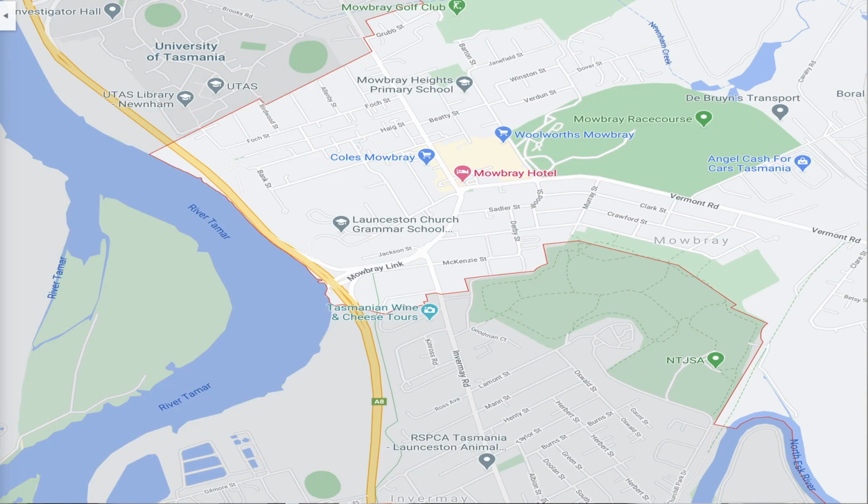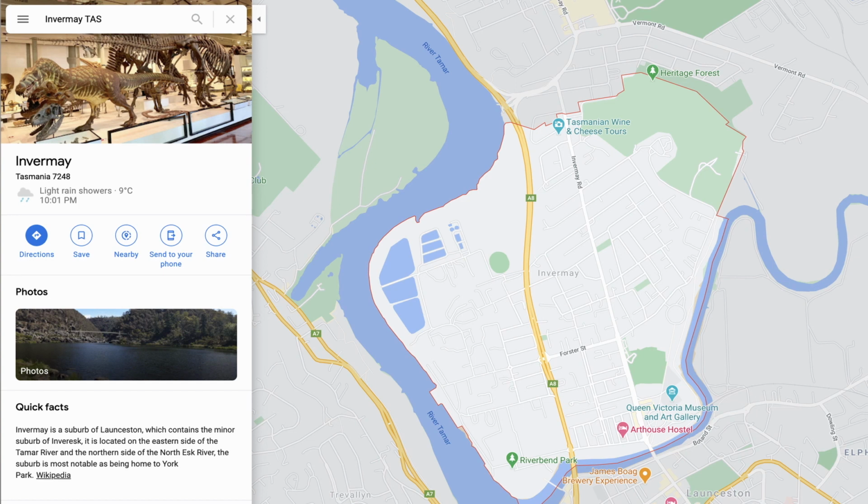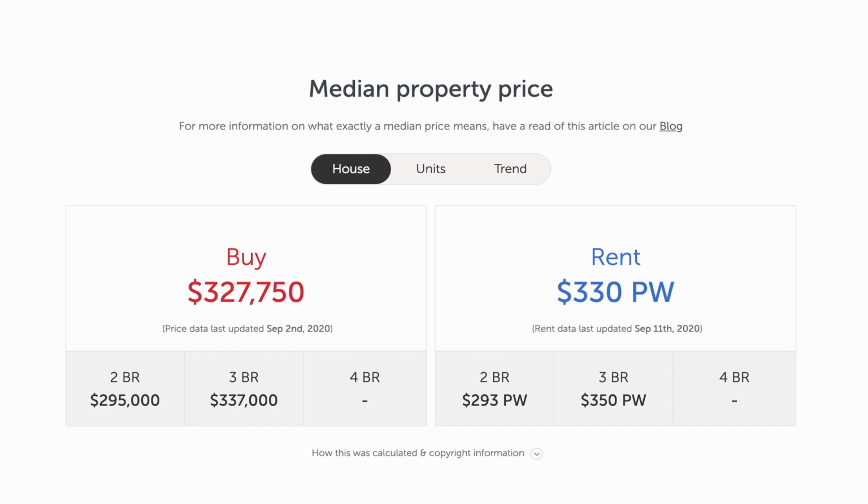As we can see here, it is surrounded by a lot of nice amenities, including a primary school, a bunch of supermarkets, and my favorite thing about this property is that it is right next to a university. It is also right next to Invermay, one of the best suburbs in Launceston, where the average price of a 3-bedroom house shoots up to $330,000.